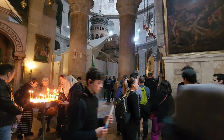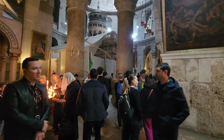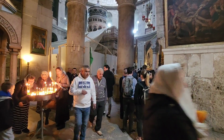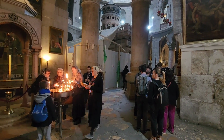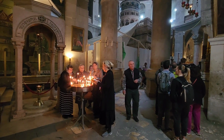If you see a candlelight, this is the first chapel of the angel, to take care that no one will steal the body of Jesus. And the inner part is the tomb of Jesus itself, which is of course empty because you know what happened on Sunday. Now this is the Armenian chapel.